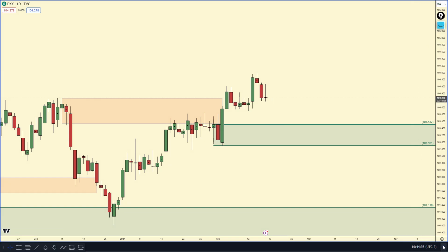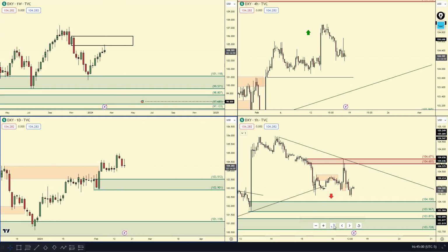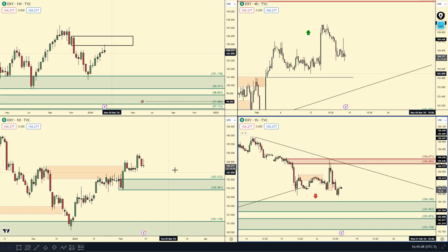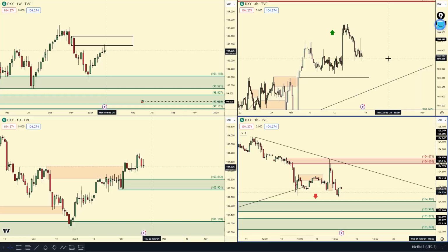So we're going to be monitoring that 1-hour downtrend to see if we can continue it and remove this demand. All signs are really pointing to the downside here on the dollar. But like I said, it could be short-lived to the downside because we have that daily demand zone. So it'll be interesting to see what takes place here in the DXY.